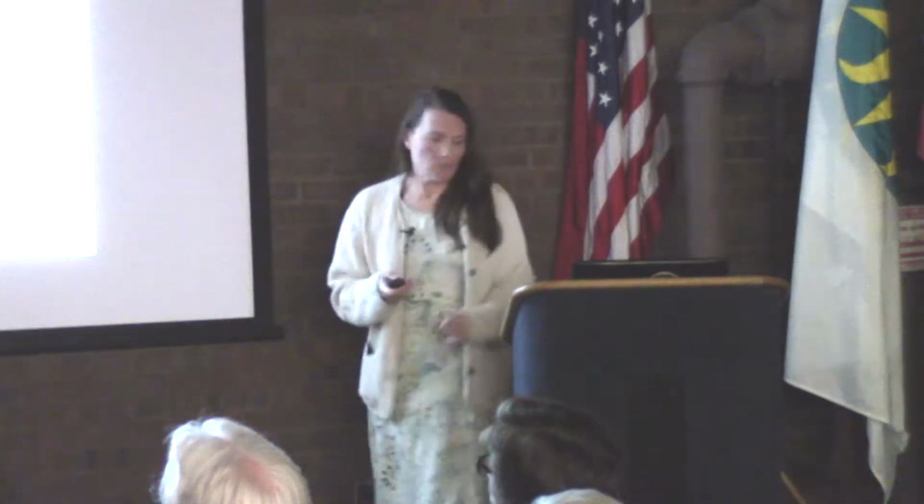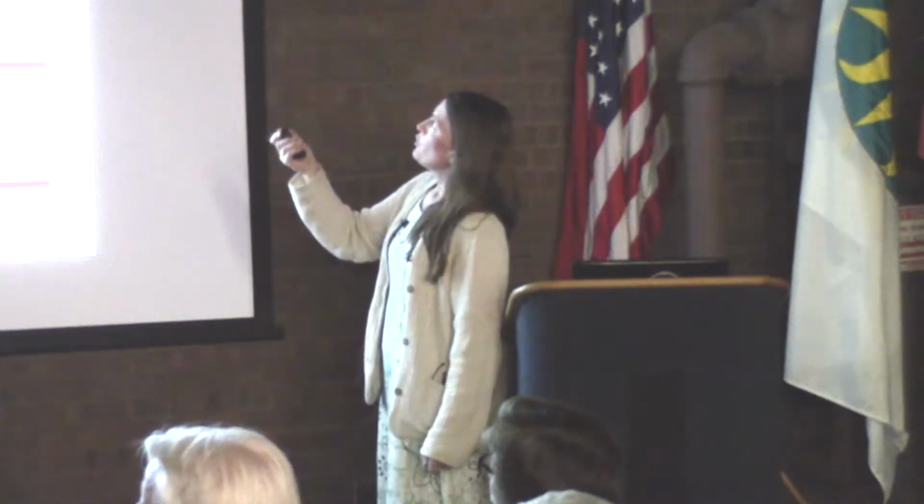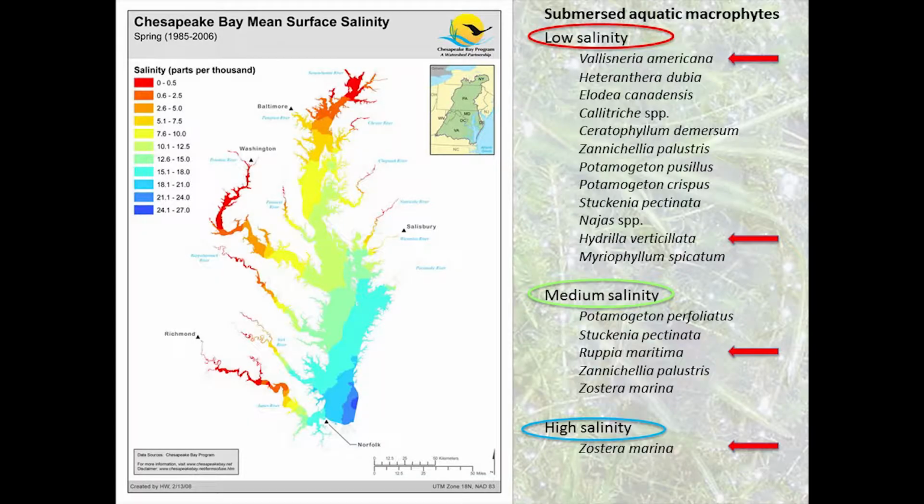So what I'm going to do here is not talk about all of these species. We would be here for a couple hours. But I'm only going to show you representative species, two from the low salinity area, Vallisneria americana, which is the species that I actually have been working on for the last 10 years. And then I'm going to contrast that with Hydrilla verticillata, which is an invasive species.